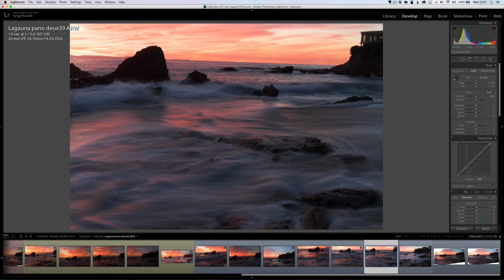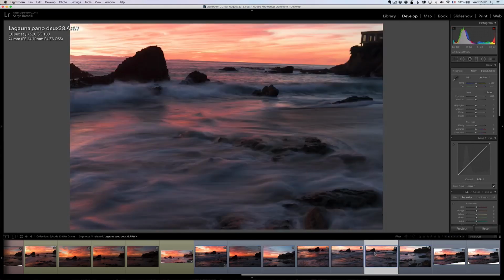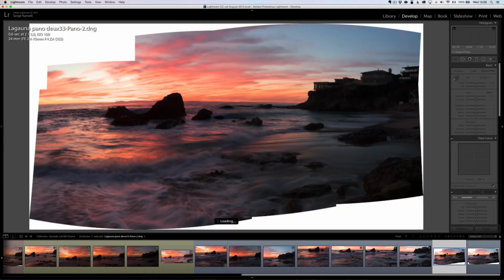So then what I did is I tried different things. I selected all my photos like this. And because these two, sorry, I don't know if it's clear for you, but this photo and this photo are almost the same framing. So what I did is I first did a panorama with 1, 2, 3, 4. This photo and this photo. I didn't take this one, okay? And it gives me this panorama. That's one version. You see how the water is?